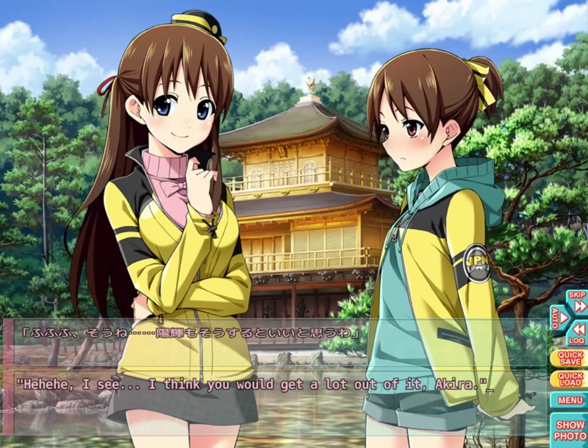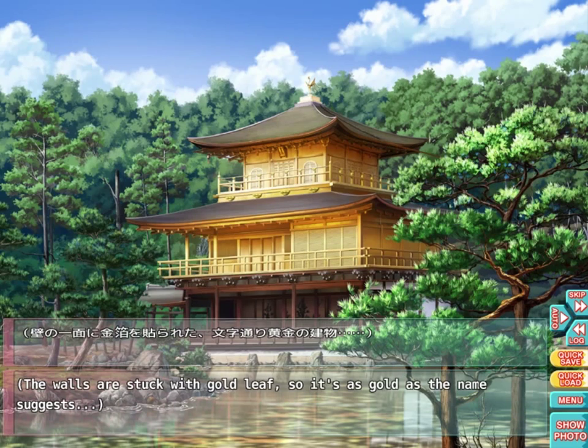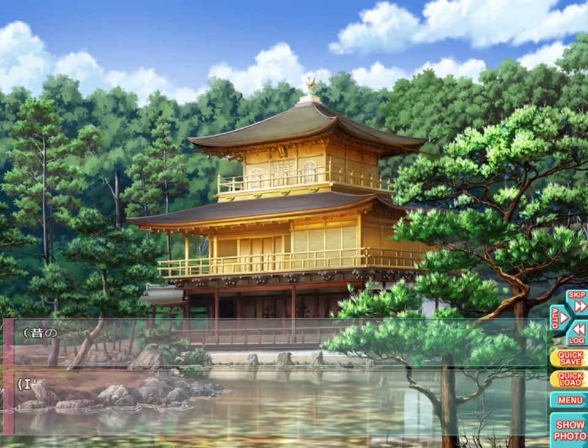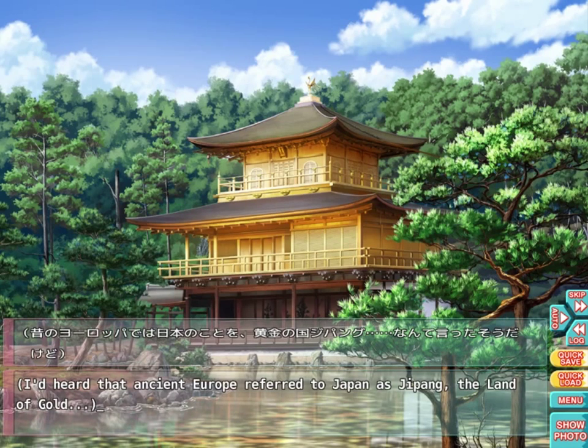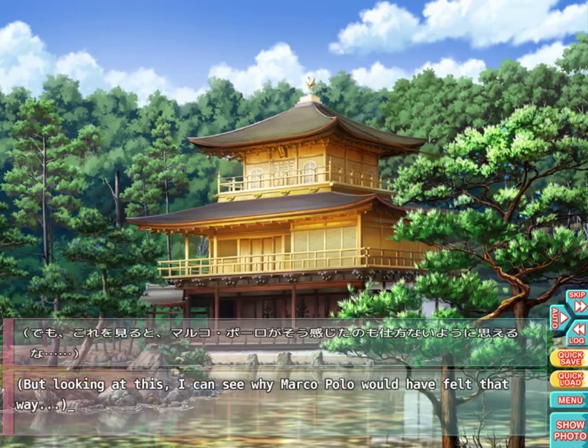Yes, I'm sure that Akira would get a lot out of reading books by Yukio Mishima. Trying to read.